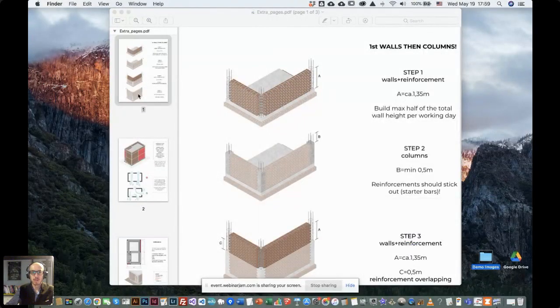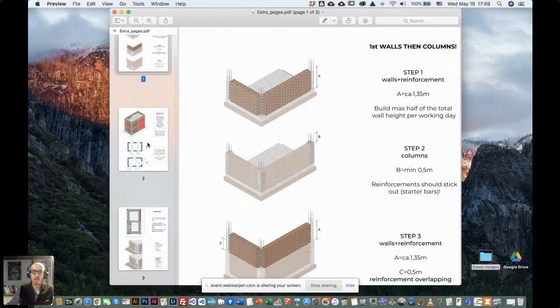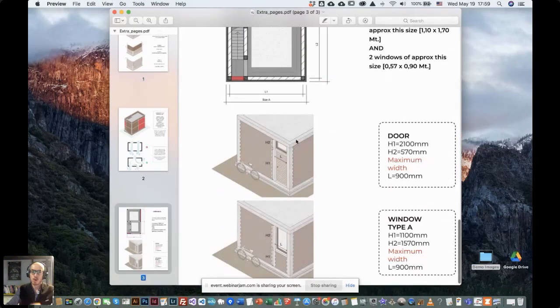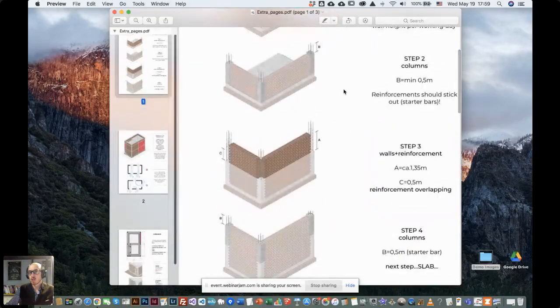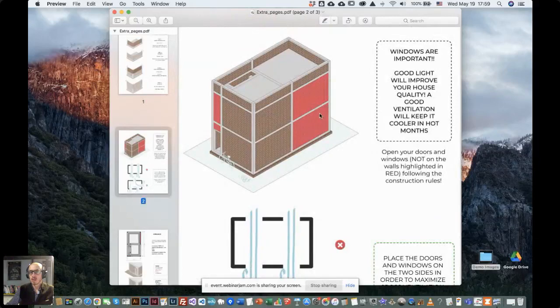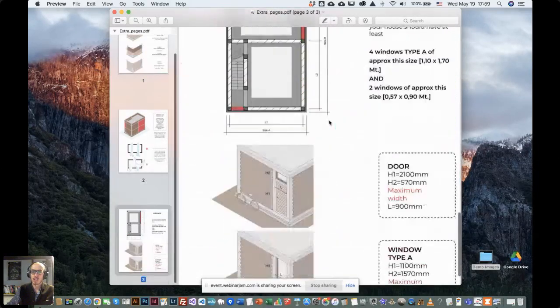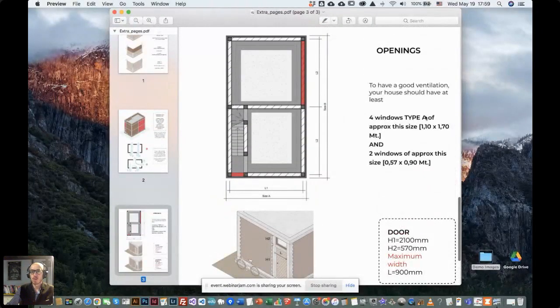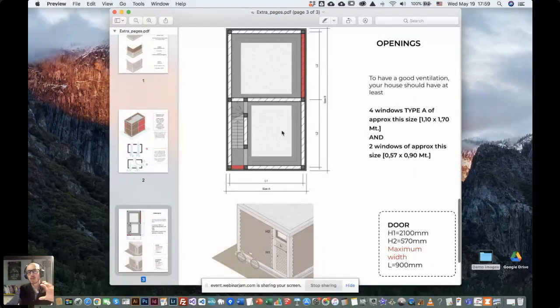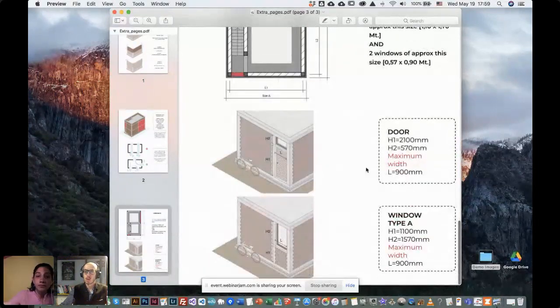This is some other kind of information that we are going to add. We can also specify what ventilation you need for a specific unit. So we can say open the windows only. Here in this case, maximize cross ventilation, and we can say exactly how many windows you should have, or which type and where, to reach the standard. So we can look not only at the structure but also the quality.